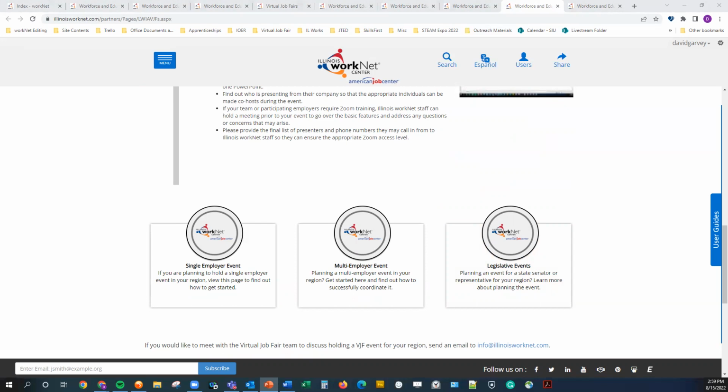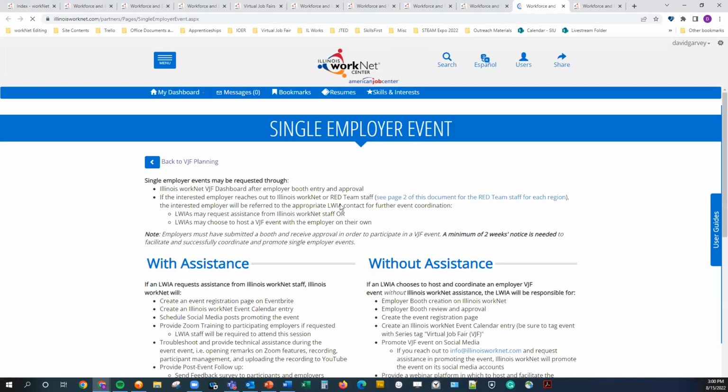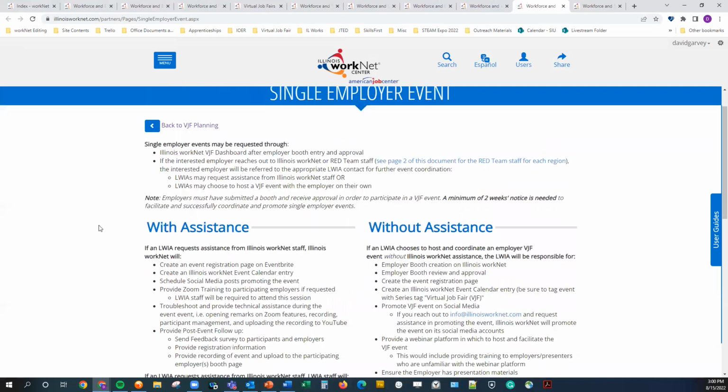And so for the single employer events, as we go over to this page here, we typically ask for 2 weeks lead time for scheduling, planning, promoting, and all that. The typical session is 30 minutes, and if the registration is really high, we'll increase that to an hour. These events begin with opening remarks, and the employer will present their information, and then a Q&A. We'll open it up to questions and answers with the job seekers.